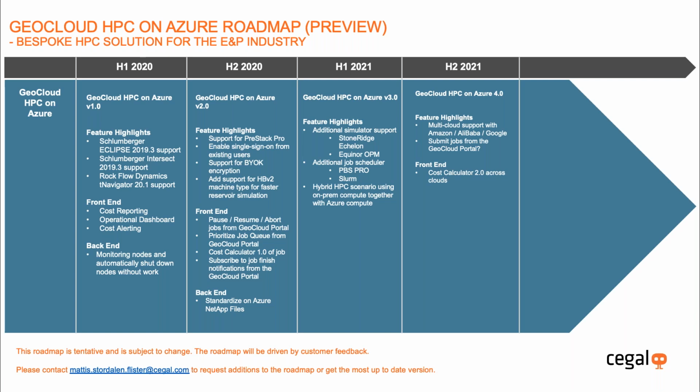Moving to the first half of 2021, it's getting even more uncertain, but of course we want to add more simulators into the portfolio, and the Echelon and Equinor OPM are quite interesting candidates. I believe it's very interesting to have an open source type of simulator in here as an alternative to the proprietary ones. So that's the Equinor one. And by adding these different simulators, that's also going to force additional job schedulers into the product, like PBS Pro and the open source Slurm job scheduler.